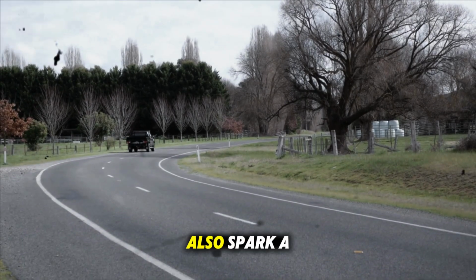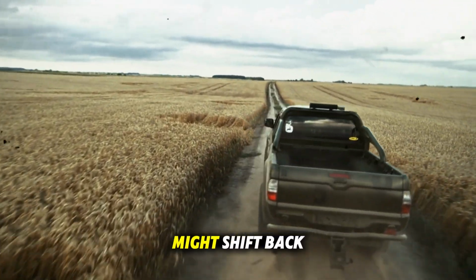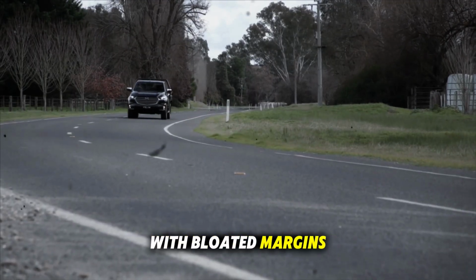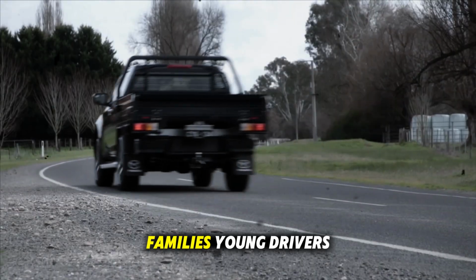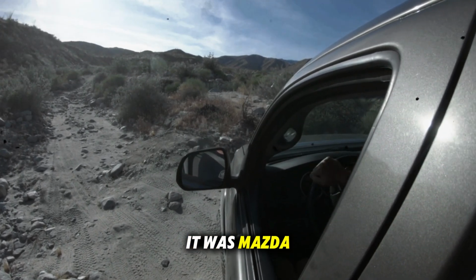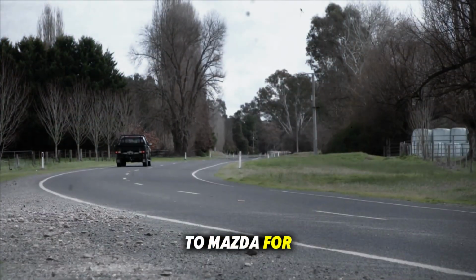This success could also spark a ripple effect. If other automakers are forced to drop their prices to compete, the entire industry might shift back toward affordability. Suddenly, instead of chasing $60,000 to $80,000 sales with bloated margins, automakers would have to win buyers with value again. Families, young drivers, and small businesses would finally have real options. And consumers would remember it was Mazda that brought sanity back to the market. That kind of goodwill is priceless, and it could keep buyers loyal to Mazda for decades.